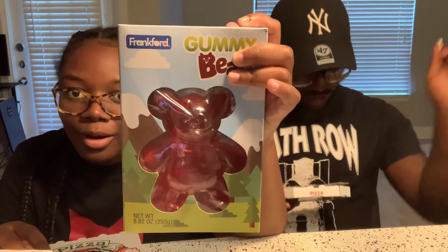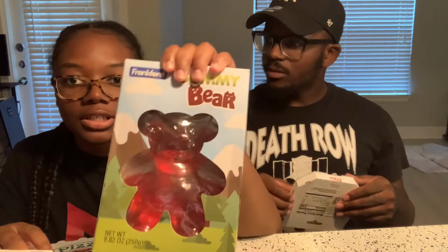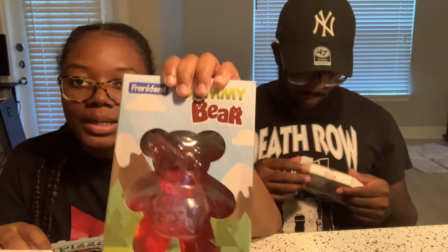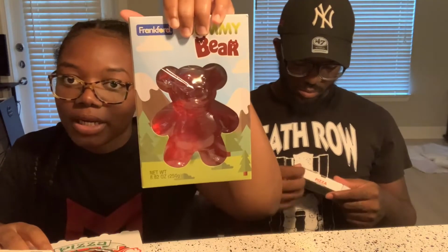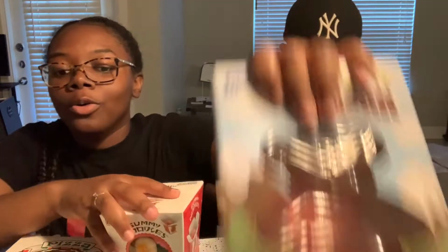The first round will consist of a gummy pizza. The second round consists of gummy noodles. And the third and final round consists of this giant gummy bear. You can't cheat. You can't take it apart. Y'all see how big this gummy bear is compared to these? Let me put it in order. So you got 3 rounds: 1, 2, 3.